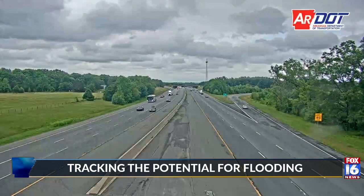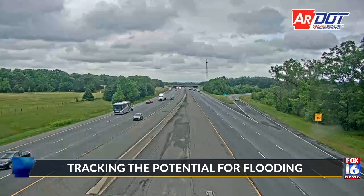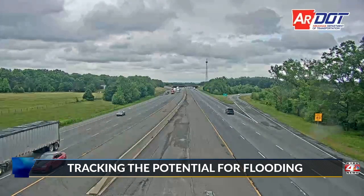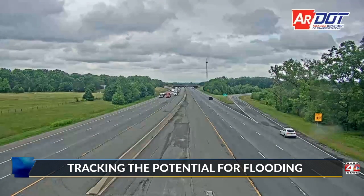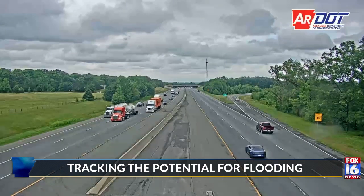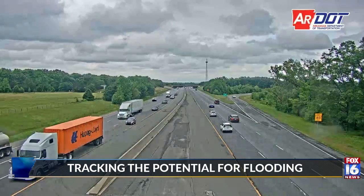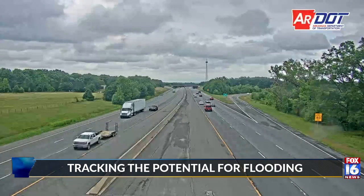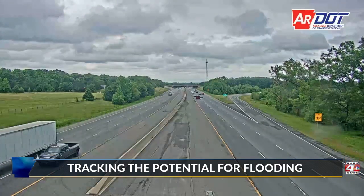Okay. And Hayden, the rain that we see later today, is this going to set up into a situation where people who are not used to seeing flooding will see flooding, or is this going to affect areas that normally see flooding when heavy rains happen?